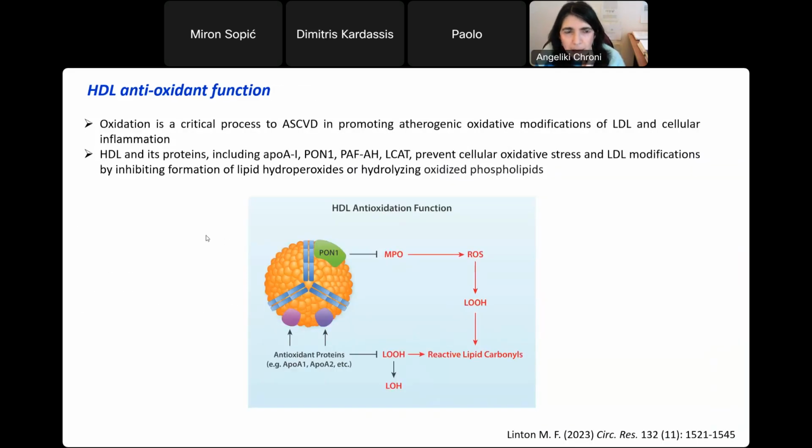And regarding its antioxidant function, HDL and proteins that are found in HDL, such as ApoA1, paraoxonase 1, PAF-acetyl hydrolase, and LCAT, can prevent cellular oxidative stress and LDL modifications by inhibiting either the formation of lipid hydroperoxides or hydrolyzing oxidized phospholipids.